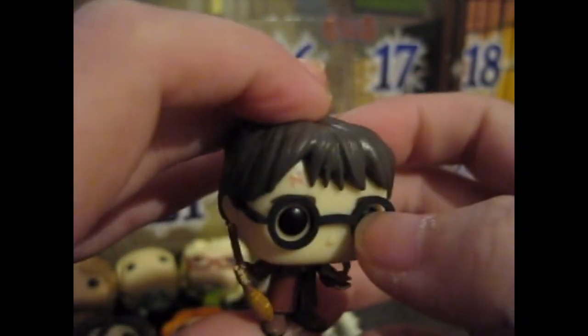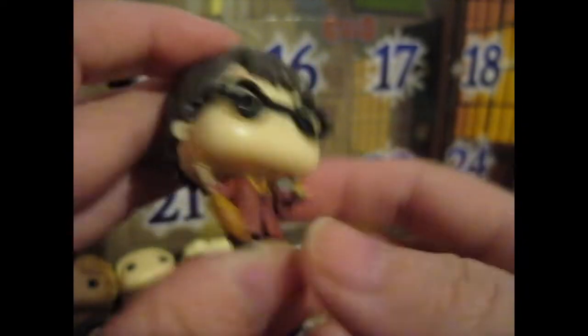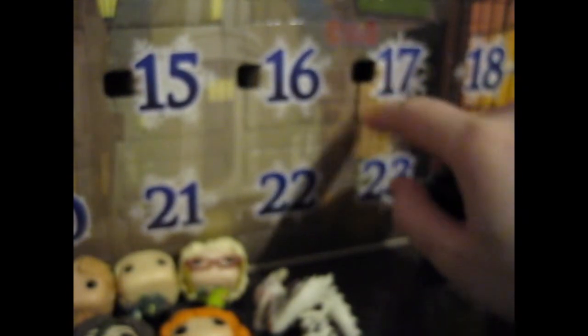Very nice, and still no glass or anything in the glasses. Completely empty frames. But anyway, there's that one. Day 17.